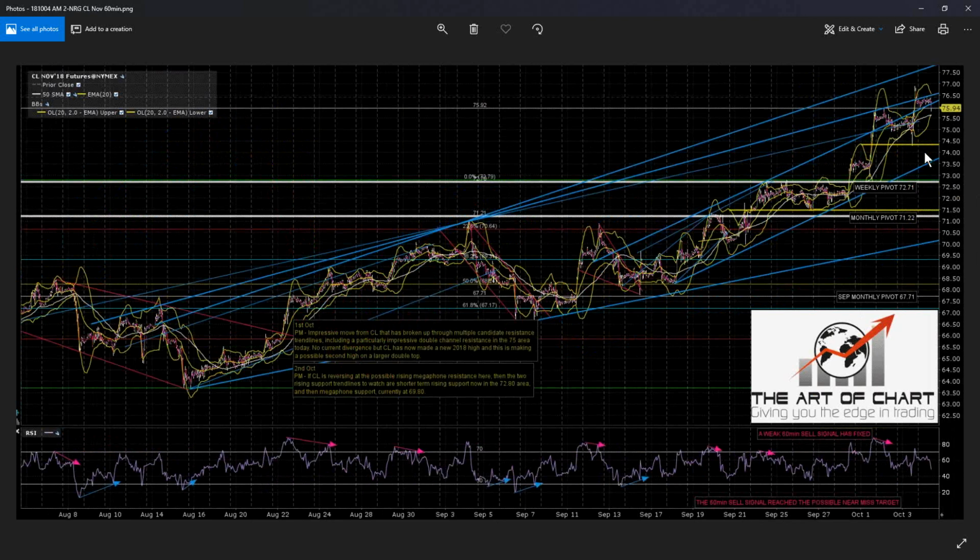It does need a retracement. If we see a retracement, without a decent resistance trend line, I'm not really looking necessarily at a test of this trend line support. What I would like to see is a test of at least the weekly pivot. And I think there'd be a good chance that we'd get there or slightly below it, possibly even the monthly pivot.